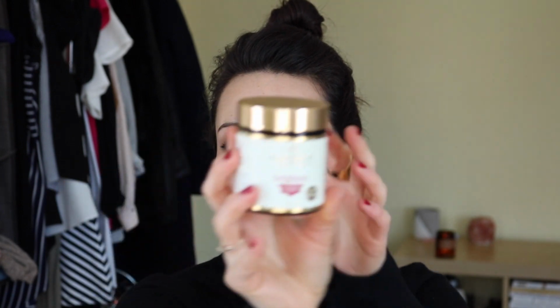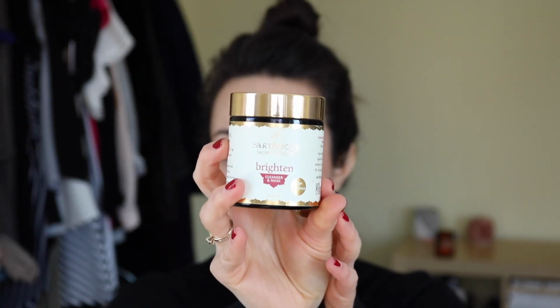The Earthbody Sacred Brighten Cleanser and Mask. They've since rebranded as Om Kali, and I would like to purchase another one. I actually did this mask last night so that I could use it up. It's a clay mask with, it doesn't have the ingredients listed on here, but it has mangosteen, guava, and acai.